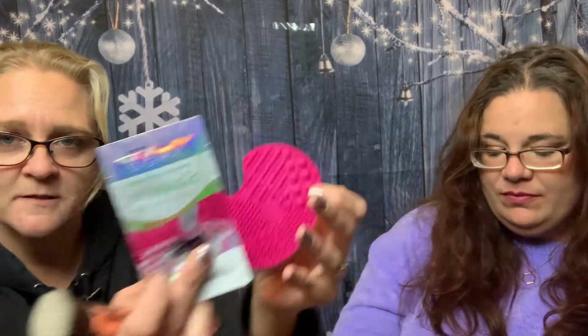And I'm going to repurpose this box so my niece will think she's getting something great. But she's evil. Well, it is what it is. So in my advent calendar was the brush cleaner and the soap. No, that I purchased. Oh, that's right.